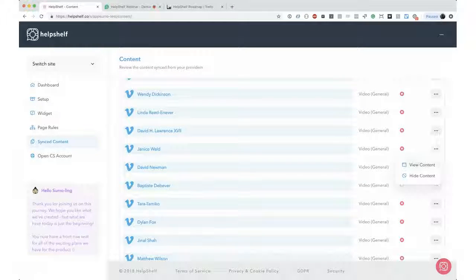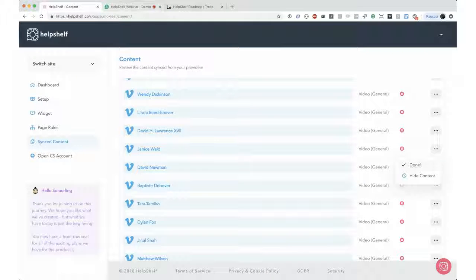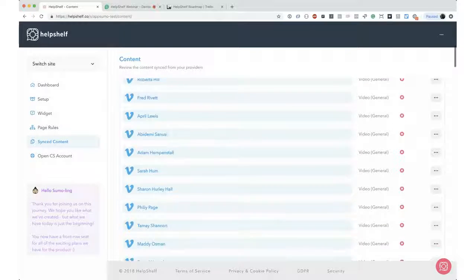You can do basic things like just view the content in case you want to see the actual page itself, and that will take you through to the original content, just in case you're not sure what it is that it's linking through to, and you can hide it as well. By default, content that you sync through will be included in your Help Shelf widget. It's possible that you might have the odd video coming through, or whatever it might be, that you don't want to show in there. So you can actually hide it if you want to, and then it won't appear in your widget. So you have that control as well.